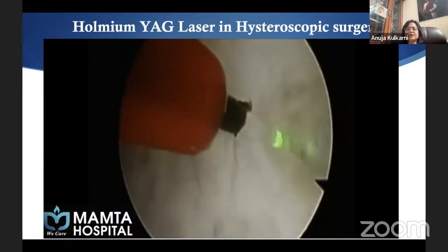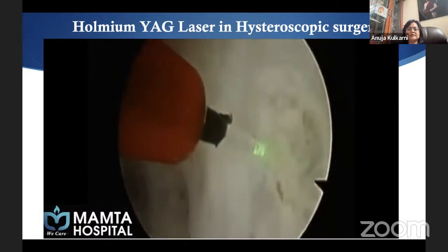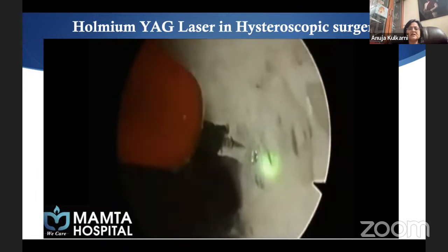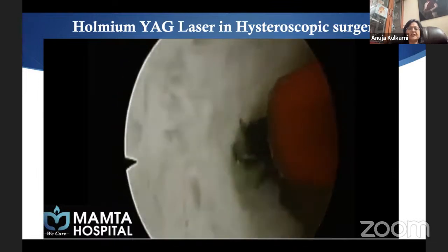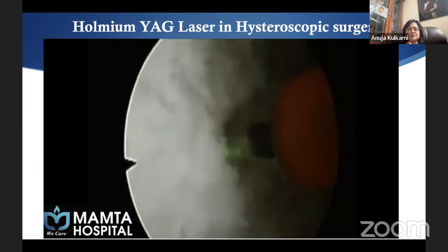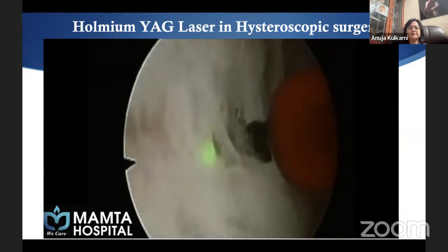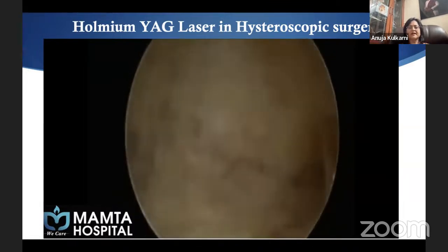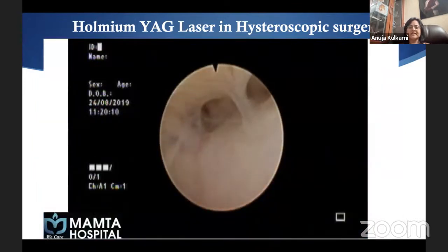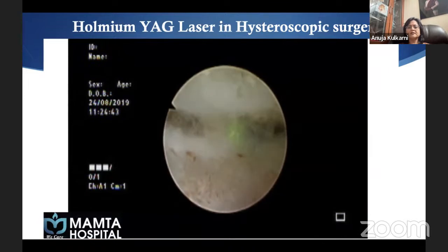He used it for incising the septum from the apex of the septum towards the base; we take horizontal incisions. So it is necessary to bring the tip of the fiber in contact with the tissues so as to bring out this precise cutting effect. There is smooth cutting. We use normal saline as the distending medium for this laser.